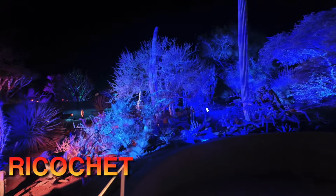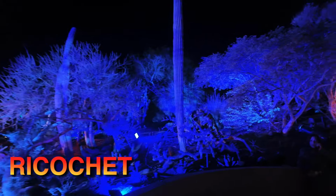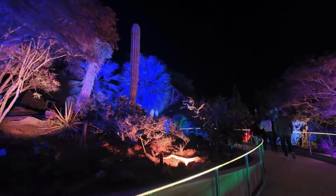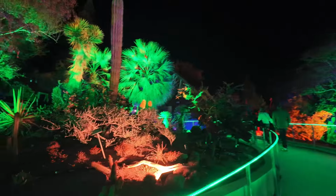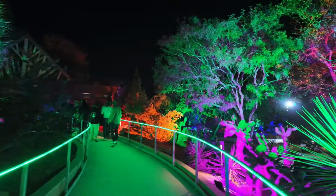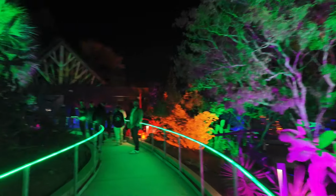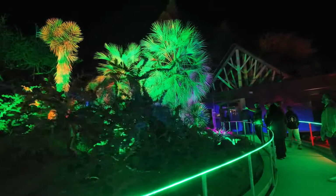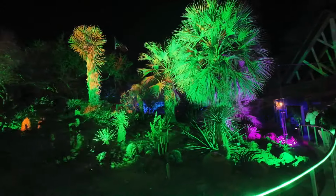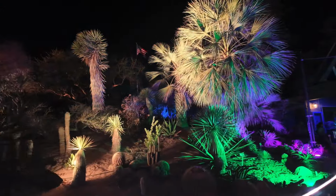Gotta love the lights up here on the cacti and whatnot. I do know that the garden is divided up into various regions of the world. There's plants you might see from parts of South America, jungles of Africa, deserts of the Southwest and whatnot. So I'm going to keep talking right now because there's copyright music behind me for sure. But we can still enjoy the lights, and the lights do sync a little bit to the music.